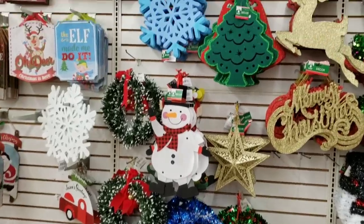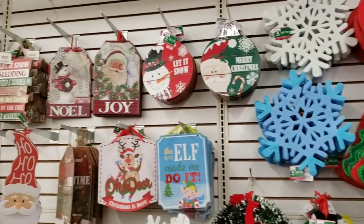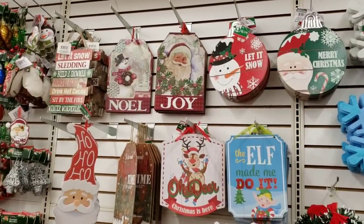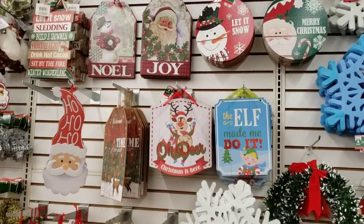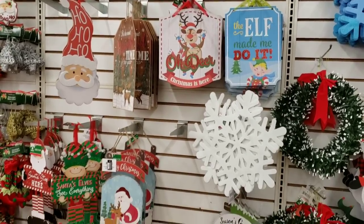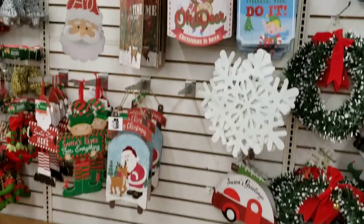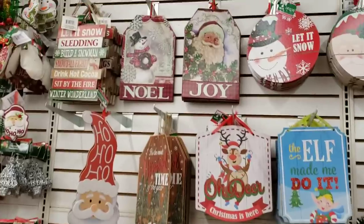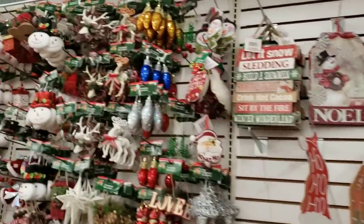These ones aren't too bad. The felt ones aren't too bad. But I'm not exactly a big fan. I love the wooden ones, though. Like, they're not actual wood. They're made to look like it. They're more like cardboard stock, I guess you could say. Like, really thick cardboard. But they're cute, though. They look good. They look real. That's good enough for me.